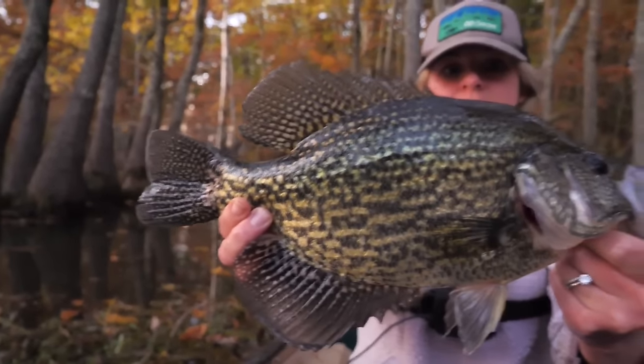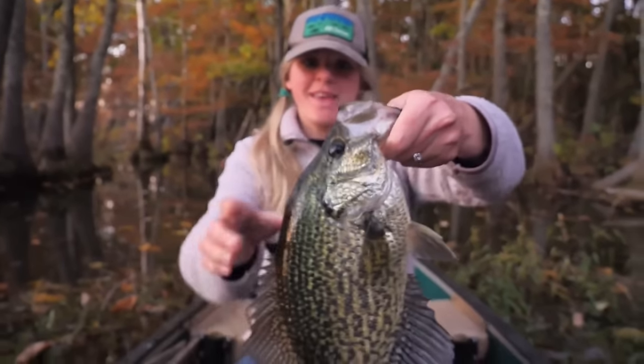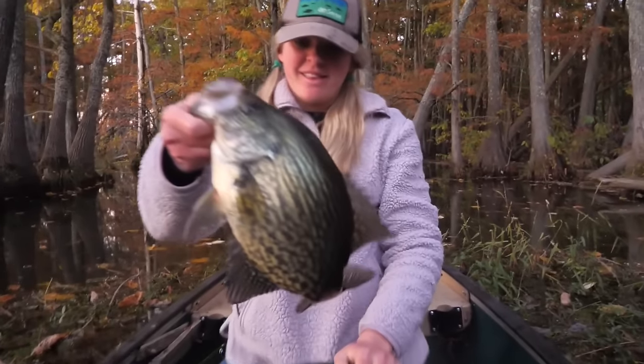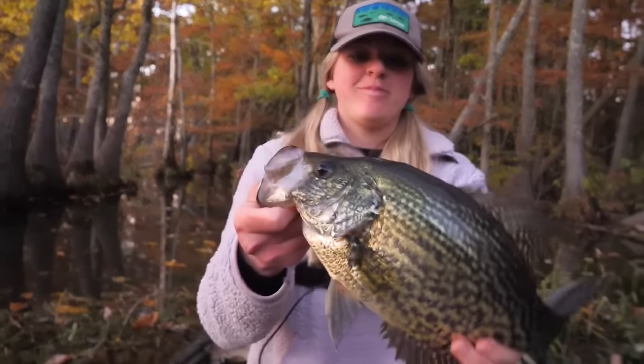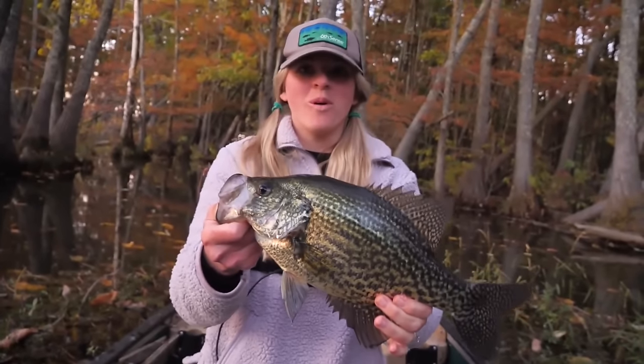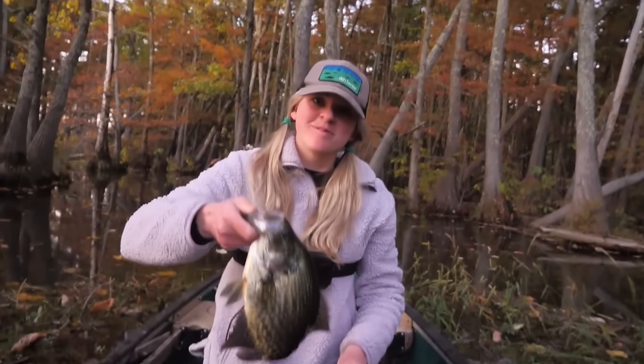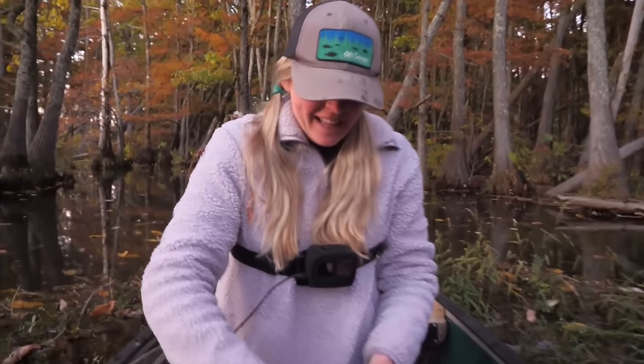What a monster. Yeah, that is a stud. I think that has to be the biggest one we've caught so far this fall. Oh, yeah. He's not chunky. I don't think he's 2 pounds, but he's going to be like 1.75 pounds or so. He is a thick boy. He's gonna have some big old fillets on him. All right, let's put him back in the bucket and let's get out of here before we get lost or something bad happens. We've had a good afternoon. The best.